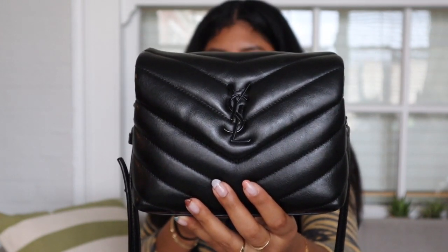I'm just trying to read here. The dimensions for this are 7.8 inches by 5.5 by 2.9 inches. So yes, this bag is just everything. I absolutely love it.